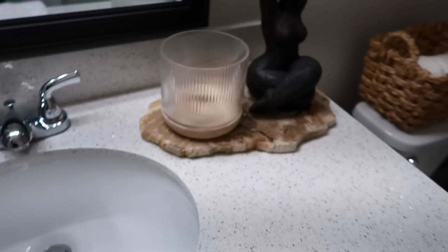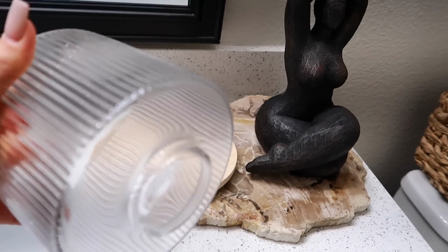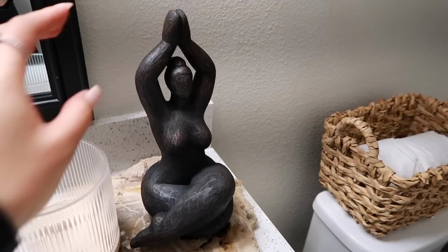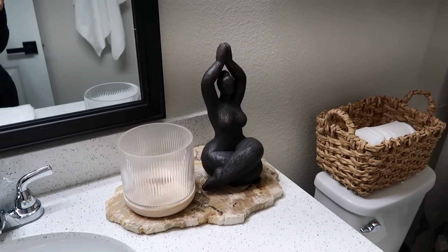And then of course the infamous World Market candle holder that I love, and this is the smaller size on my petrified wood dish that I've had for a while, and my beautiful little dark brown wood woman that I love so much. She's in her little Zen pose.